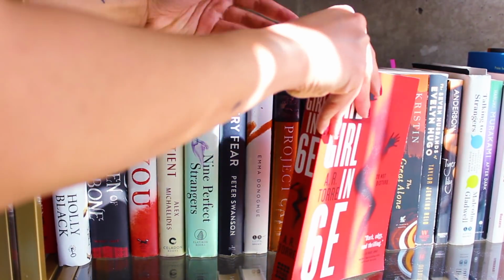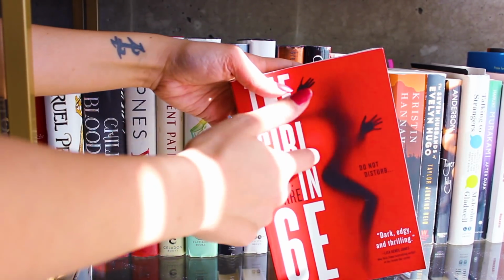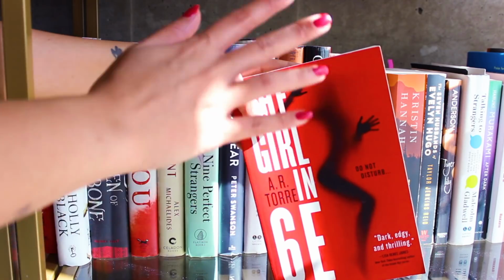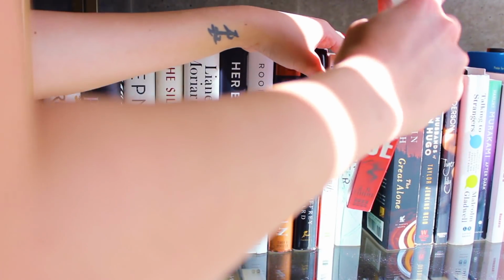I have the next book here, which is The Girl in 6E by A.R. Torre. I need to finish this series. This is very much an adult thriller, but it's insane, amazing.